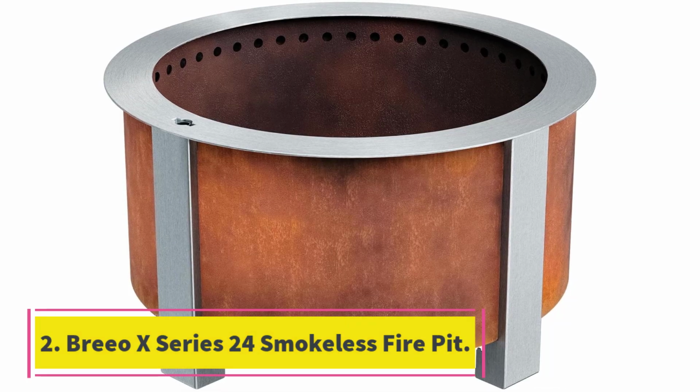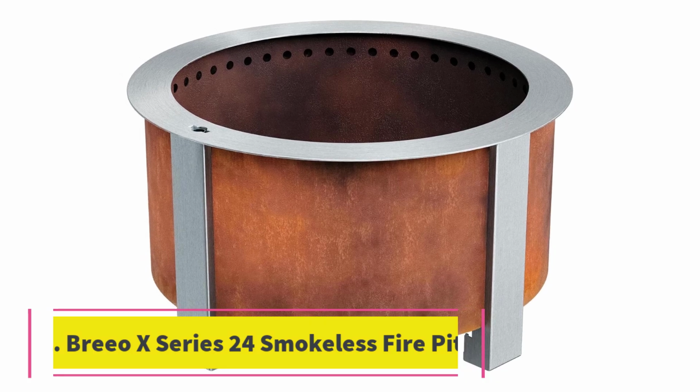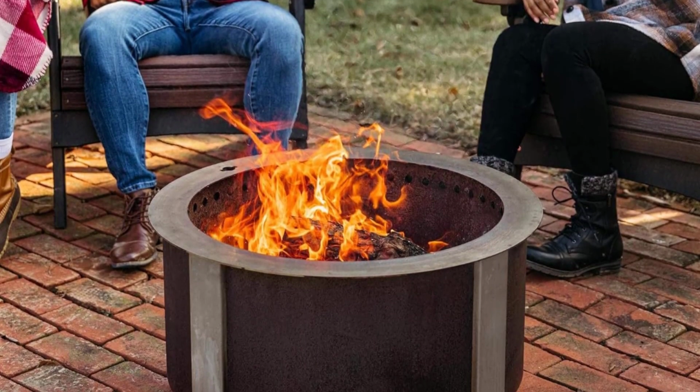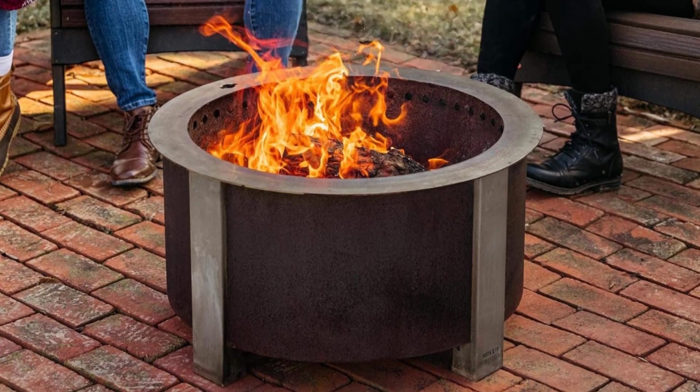Number 2. Brio X Series 24 Smokeless Fire Pit. Through our testing, we determined that the Brio X Series wood burning campfire is the best choice for people that host guests in their backyard all summer long. If that's you, it's well worth the price.